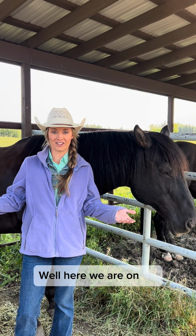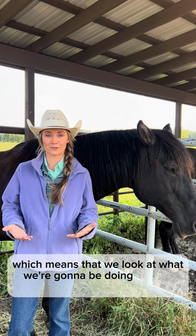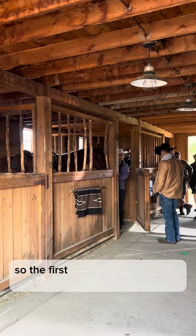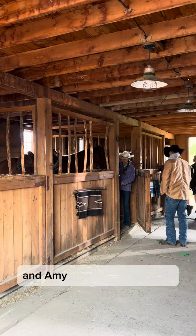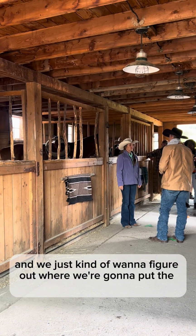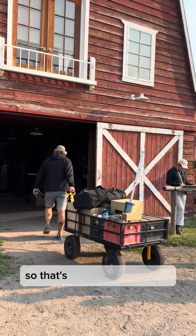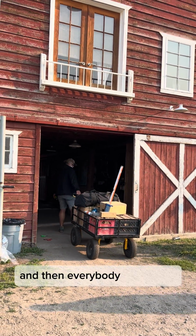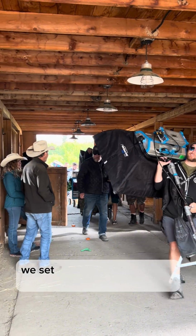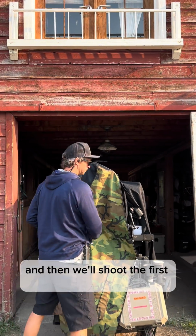Well, here we are on set. We just completed the blocking, which means that we look at what we're going to be doing in each scene. So the first one was a scene with Amy and Caleb, and Amy rides in on her horse, and we just want to figure out where we're going to put the cameras, where everything's going to happen and take place for the scene. So that's what the blocking is. And then everybody gets ready. We set up the cameras, we set up the lights, and make sure that we're all ready to go, and then we'll shoot the first scene.